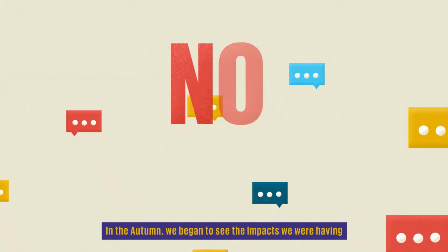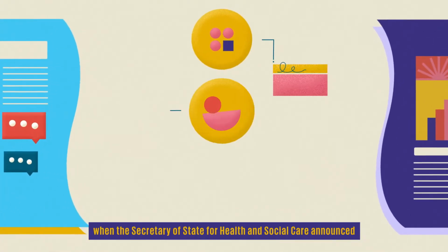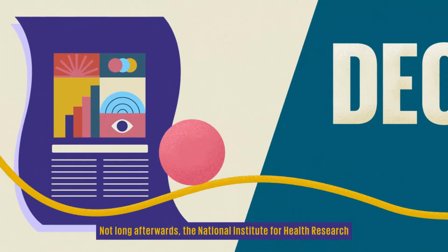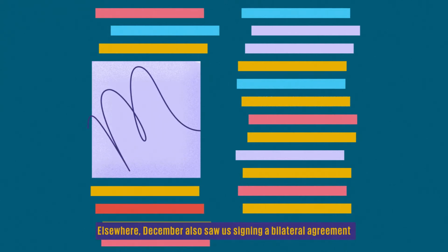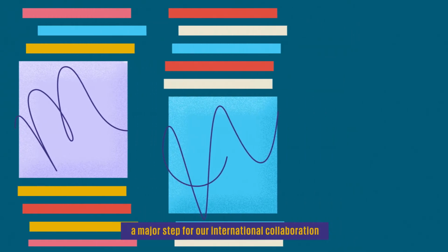In the autumn, we began to see the impacts we were having when the Secretary of State for Health and Social Care announced that the government would commission a review to explore racial bias in medical devices. Not long afterwards, the National Institute for Health Research announced funding worth more than £500,000 for projects exploring this issue. Elsewhere, December also saw us signing a bilateral agreement with the American Center for Disease Control and Prevention, a major step for our international collaboration.